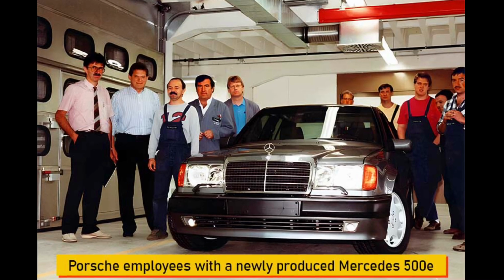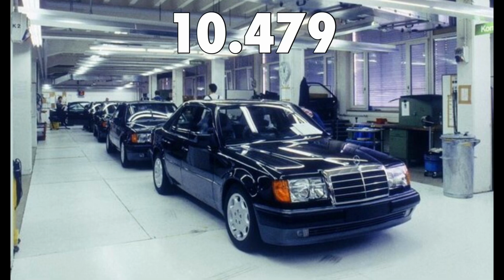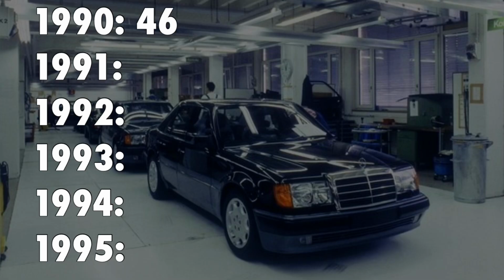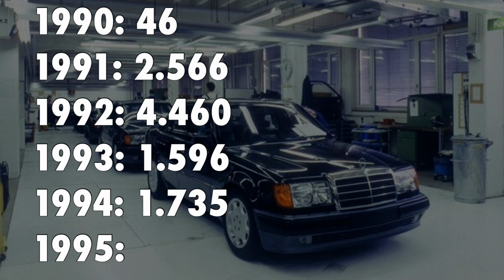The production rates actually were higher than expected by Mercedes. With a total production of 10,479 cars, the total production was 30% higher than the volumes Porsche had planned for, with 46 units made in 1990, 2,566 units made in 1991, 4,460 units made in 1992, 1,596 units made in 1993, 1,735 units made in 1994, and also in this year the production ended for the 500e, and 120 units made in 1995.